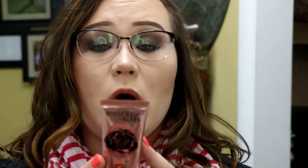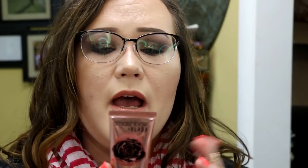This is the Petal Metal Primer. Now this one, I did not know. It actually says on the back here, this highlighting primer illuminates, blurs, and evens skin tone. Packed with shea butter and hyaluronic acid, gives you an instant rose gold glow. It is for normal to dry skin. Yeah, I didn't know that when I bought it. Whoops. Smooth over clean, moisturized skin, and use a targeted highlighter if you would like.